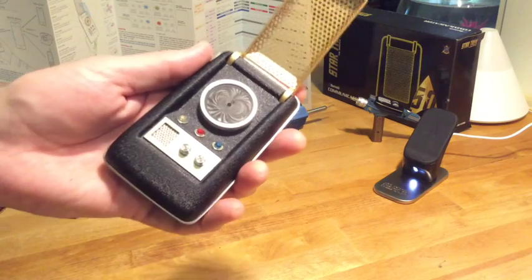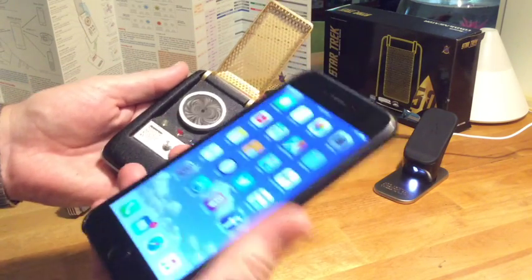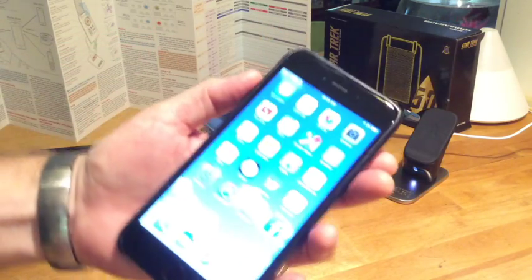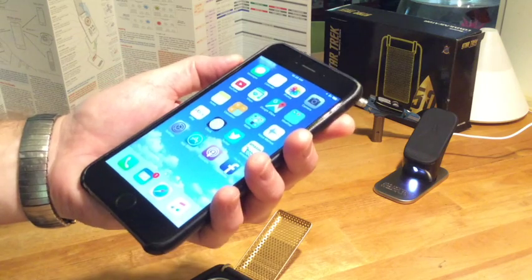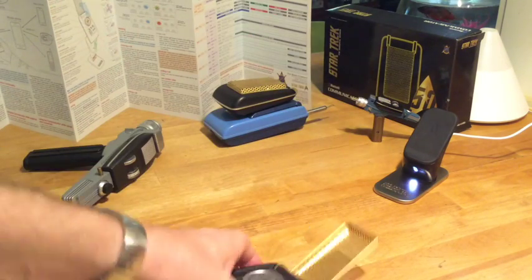The second thing you need to do with your cell phone, and some people were saying that it wasn't loud enough, make sure that it's turned all the way up on the communicator and the volume is on the other side. Still getting used to iPhone 6. Make sure your volume is all the way up on the phone too, and the speakerphone will be plenty loud.